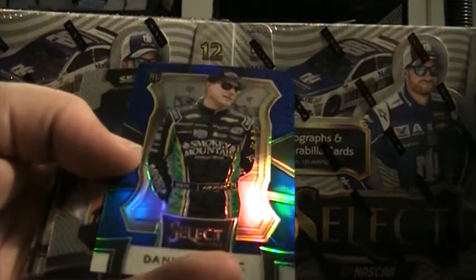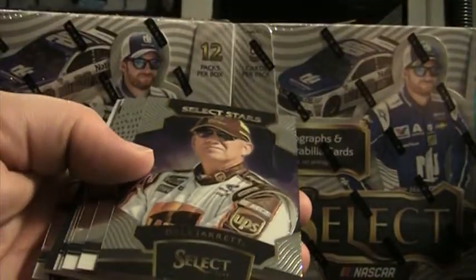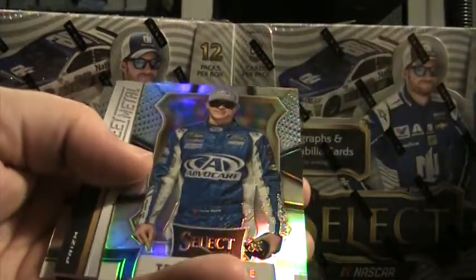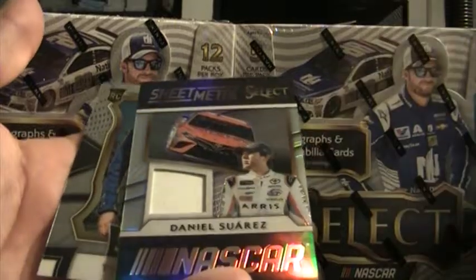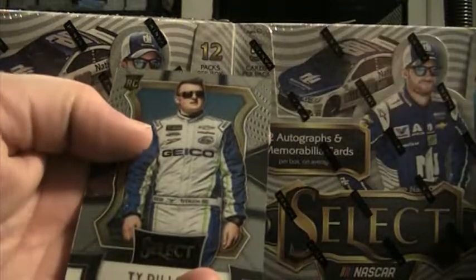Real nice. There's three base. There's a Daniel Hemric blue, 194 of 199 on the Hemric. Dale Jarrett Select Stars. A few base. Trevor Bayne, prism. Daniel Suarez, good young driver, driving for Joe Gibbs. Select sheet metal on the Suarez. And last one, Ty Dillon, base Cup rookie.